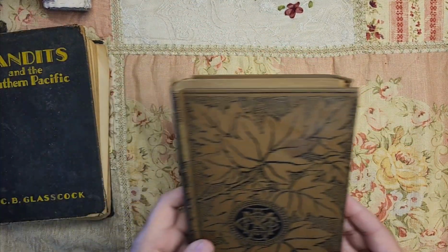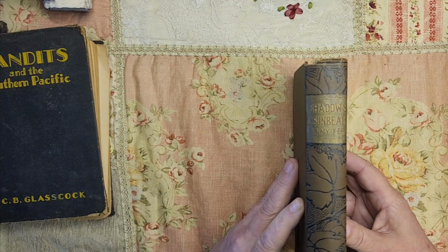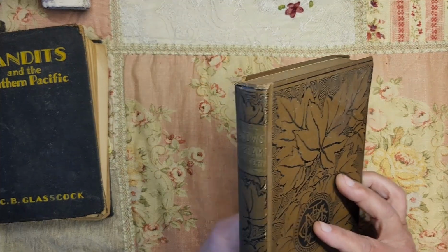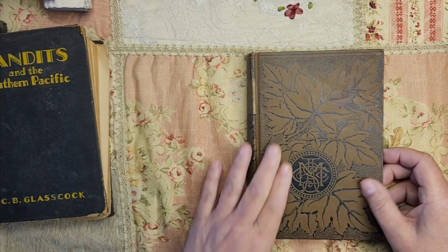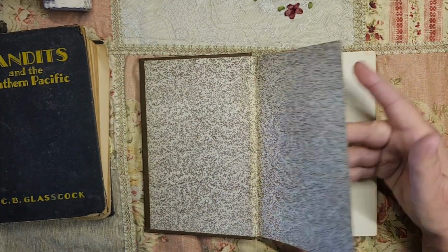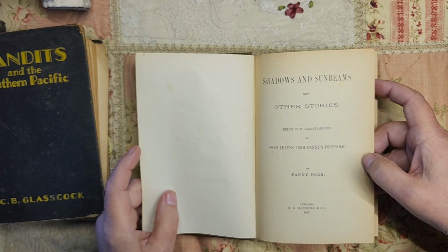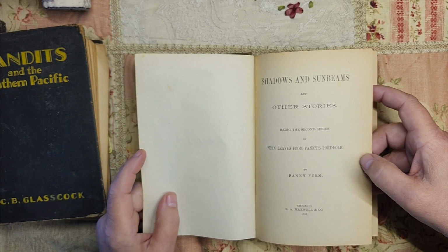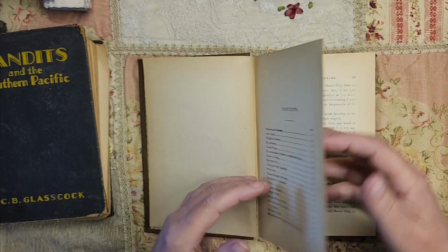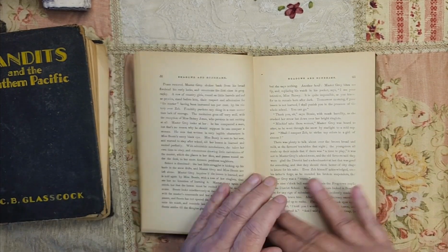Alright, now here's a book that I got just for the cover. Shadows and Sunbeams by Fanny Fern. That will be perfect for anything. And the end papers. Oh boy, there's the alarm. Jim's going to get up. This is 1887. Fern leaves from Fanny's portfolio. The paper is a little bit fragile.